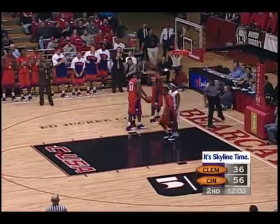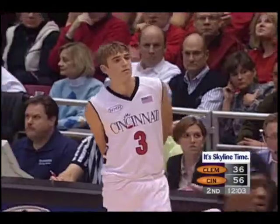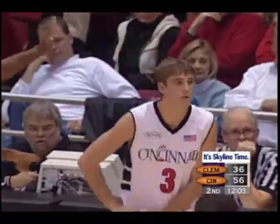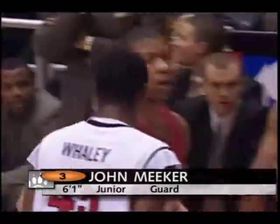John Meeker will come in for Cincinnati. The lead is at 20, 56-36. Clemson still showing a lot of effort out there and not getting discouraged, which is important. Well, Clemson's now turned up the pressure on Cincinnati, giving them a little bit of their own medicine.